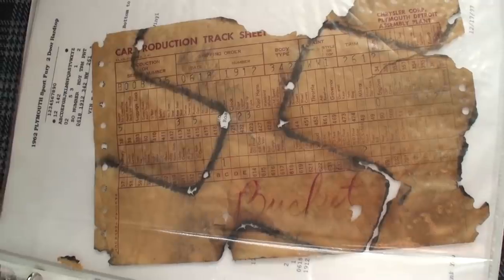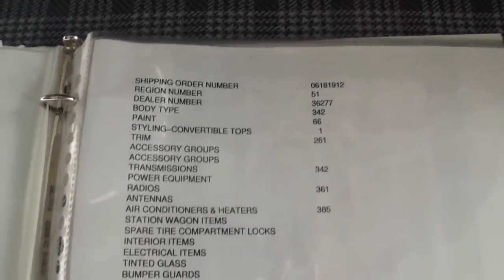Yeah. Actual build piece here. Tom, you've been a great caretaker of this car, obviously. I mean, it just looks spectacular. Yeah, well, it's just a fun car. It's a nice car.